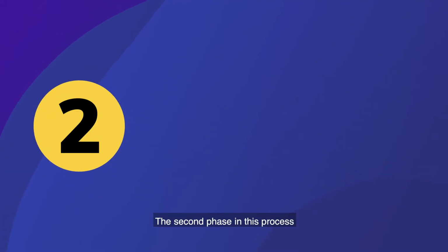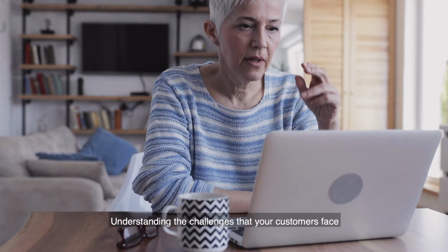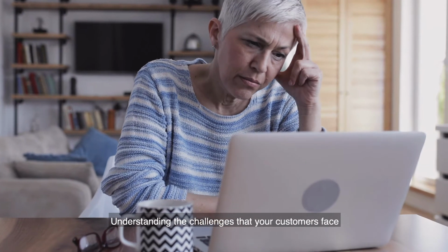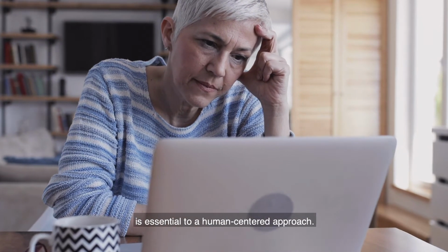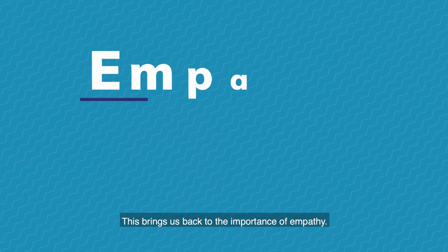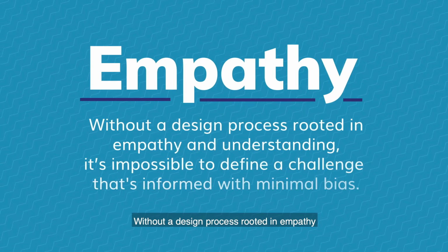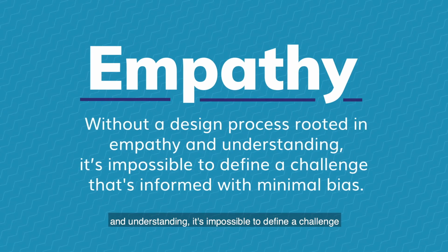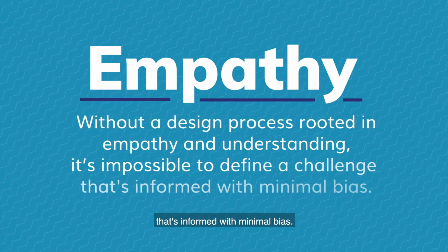The second phase in this process is clearly defining the challenges. Understanding the challenges that your customers face from various perspectives is essential to a human-centered approach. This brings us back to the importance of empathy. Without a design process rooted in empathy and understanding, it's impossible to define a challenge that's informed with minimal bias.